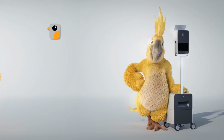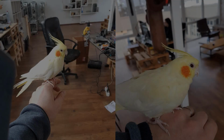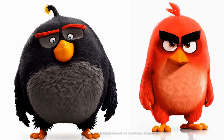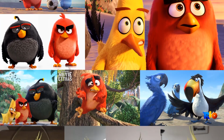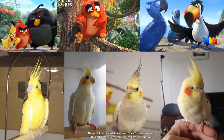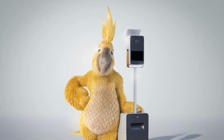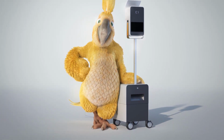So whenever you start a project you should have a briefing, so here was the one the customer gave me. We'd like to have a parrot character to embody our new brand. It should be based on our little office parrot, and we'd like it cross-stylized between Angry Bird and Rio character, so I've prepared this reference board. It will act to present our new photo booth device, some kind of selfie device. We'd like it a little fat and funny, friendly, not a superhero stylized character.